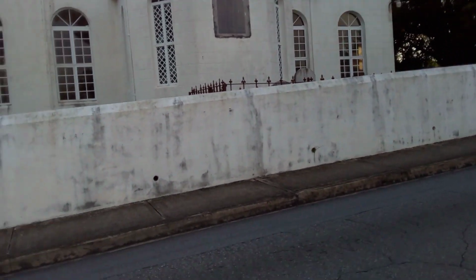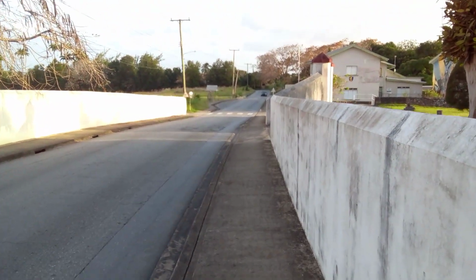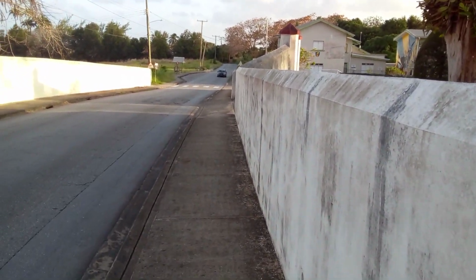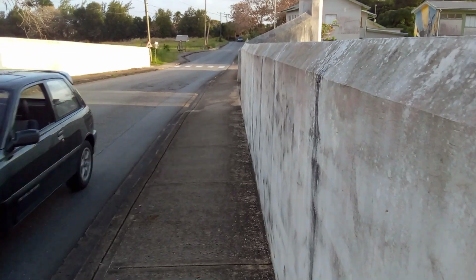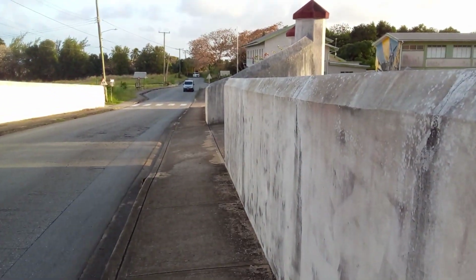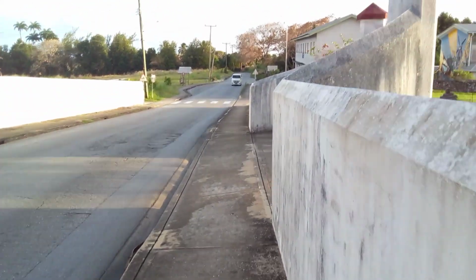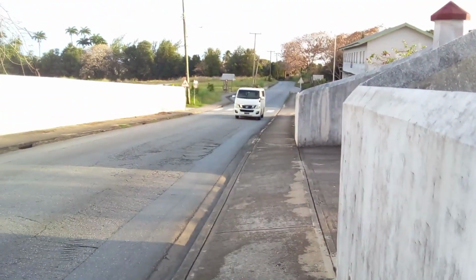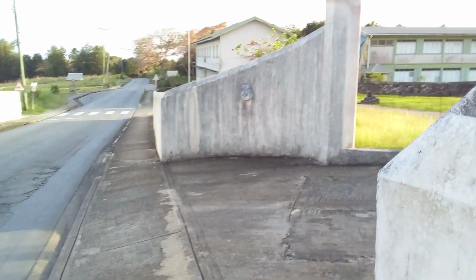Come back down to Ayshford Long Road, the Holy Innocents Church here. So this Holy Innocents Church is located at Ayshford, St. Thomas. And as I said before, this Ayshford is spelled Ayshford. And this is the road that leads to Harrison's Cave and Welshmere. And you can see the Holy Innocents Primary School here.